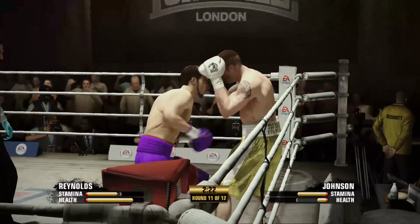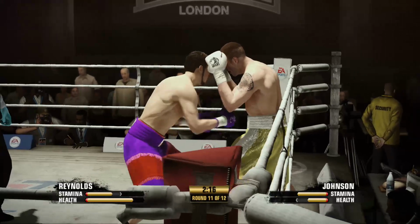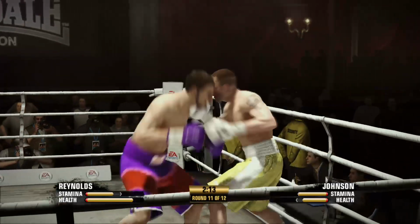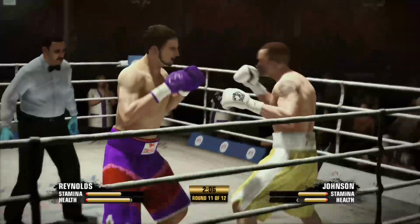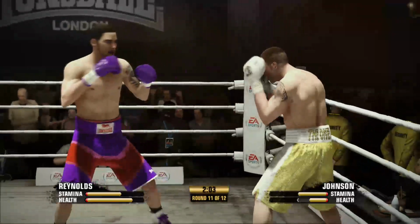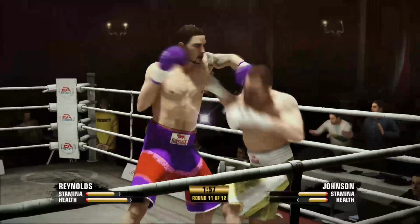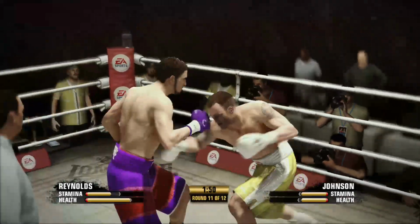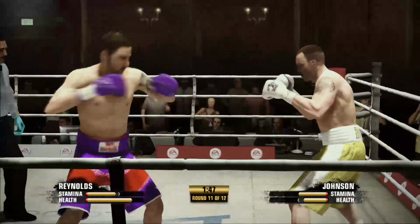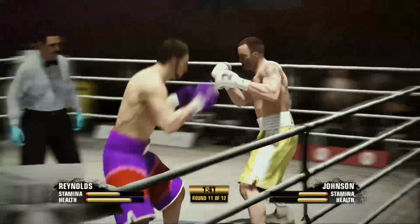Crashes home with a hook. Good-looking right hand after he got hit. Prince is proving to be elusive. Landing two jabs by Reynolds. Reynolds is getting himself into the mix now, landing that left hand. Stay on the outside. Keep doing what you're doing. Good defensive skill with the blocks by Johnson.